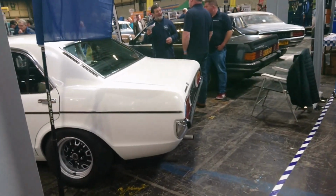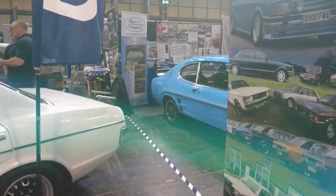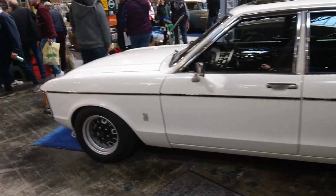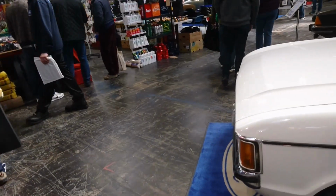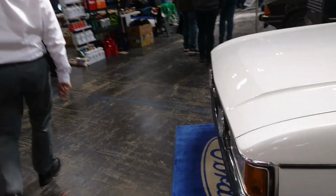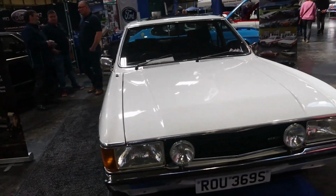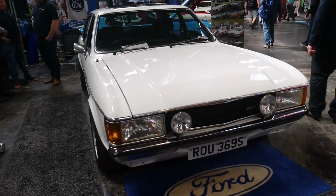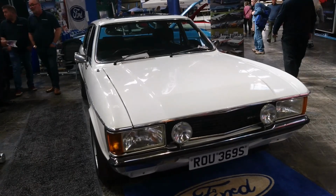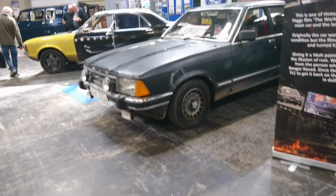Something I do know a bit more about. Mark 1 and Mark 2 Granada Nuts Club. Late Mark 1 Granada. This is 3 litre S, on an S registration, so one of the last ones made then, because the Mark 2s I think were launched July, August 77. So the very early ones are on an S as well.